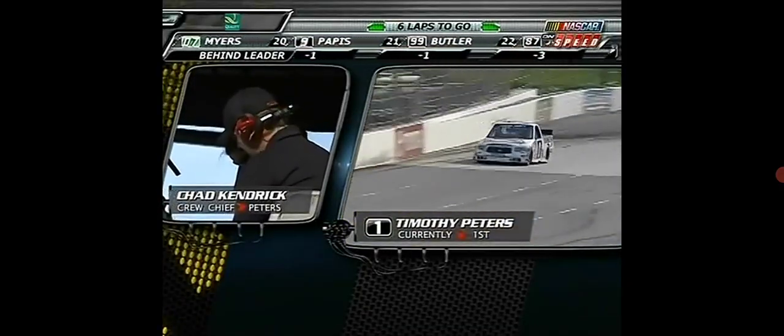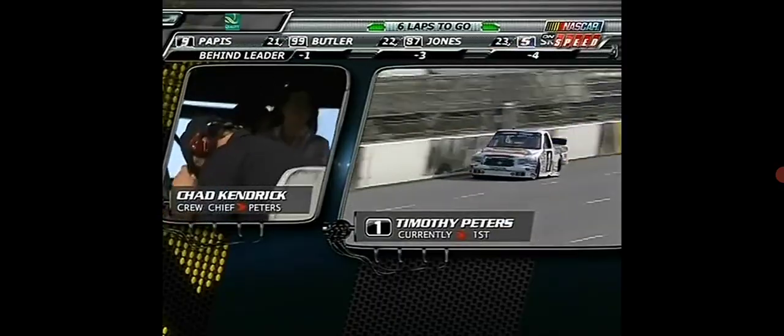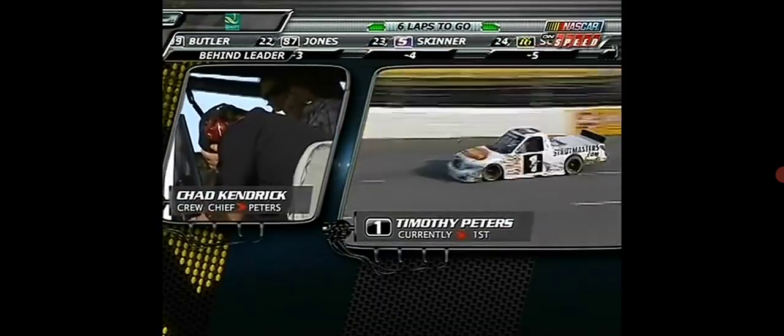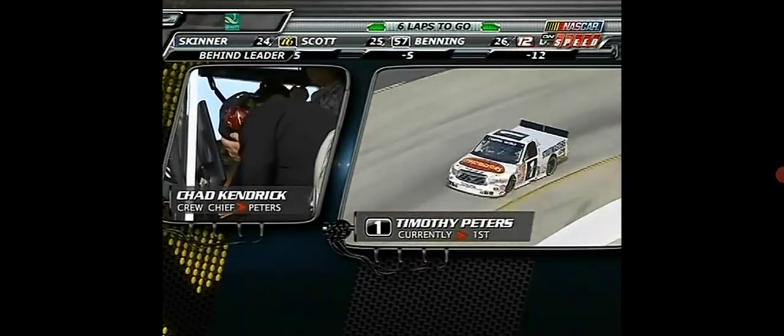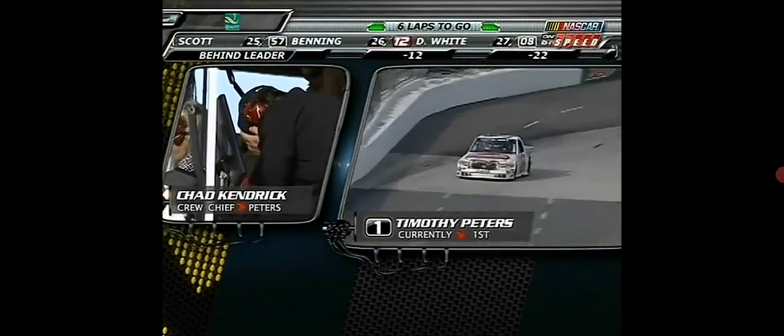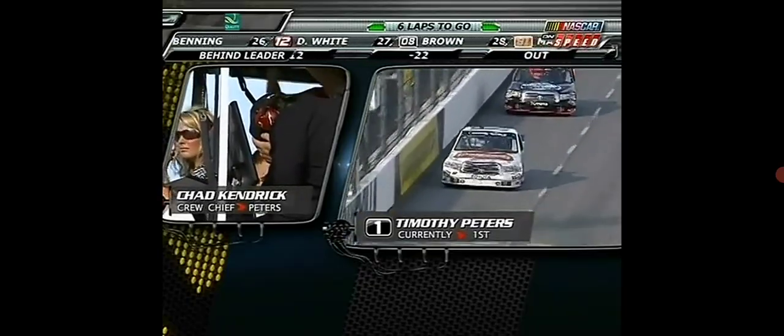Chad Kendrick. Doesn't have enough gas. Yeah, like Adam said, we're nervous for them. How many fingers do you have to cross for good luck for Timothy Peters? Look at Chad. Oh, he's got his head down, his hands over his face.